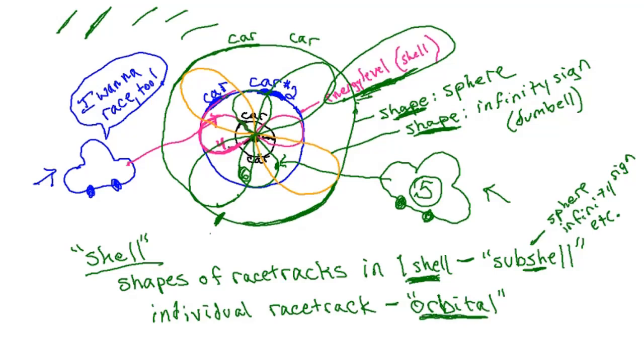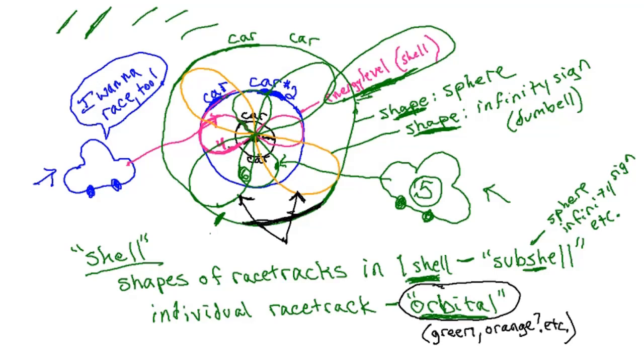Like if you want to go out to this outer layer here and get on one of these racetracks, and you want to get on an infinity shaped racetrack, do you want the green one or do you want the orange one? Right? So there's a green infinity sign shaped one at this level, and there's an orange one. Which one do you want to get on? Okay, so that's the orbital. That's the specific racetrack that you want to get on.